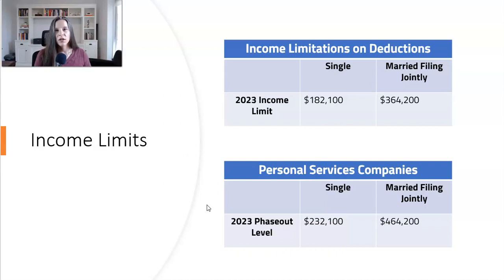Again, if you want to learn more about this, and if you are someone potentially subject to some of these limitations, I highly encourage you to take my tax strategies for business owners course, where I dive into this in more detail and give you access to my model that took me a very long time to build. I think it is a great tool that can help you toggle between different fact patterns and different numbers and see how you can maximize your QBI deduction.